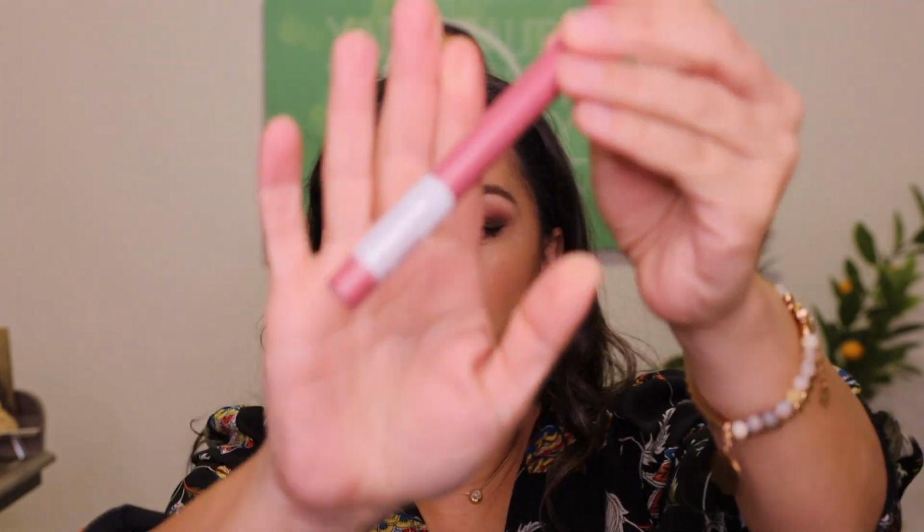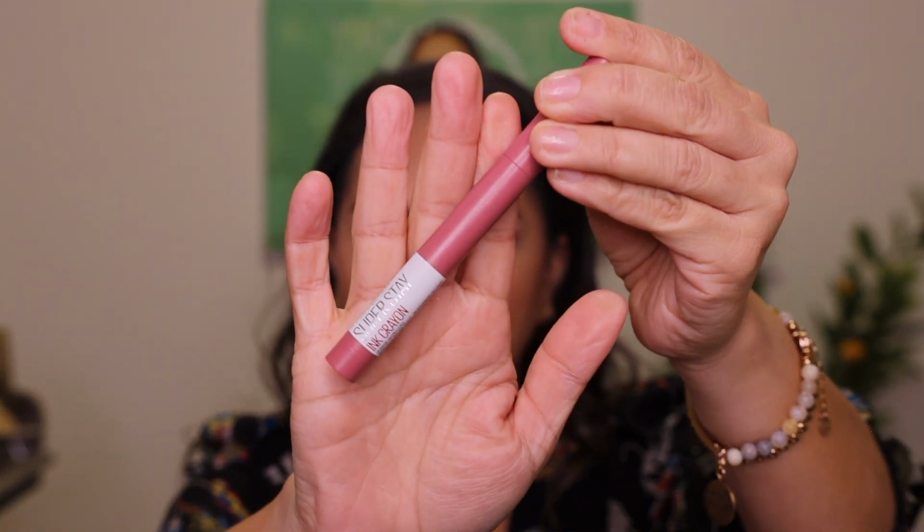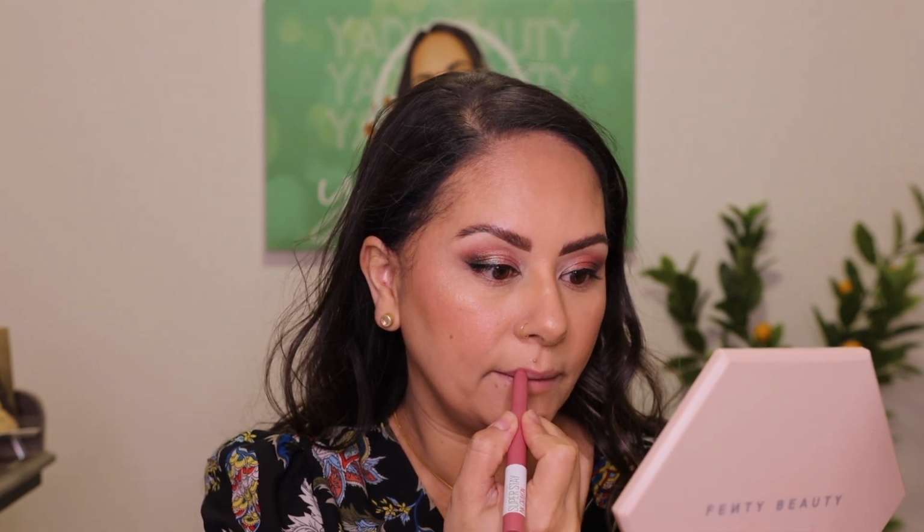Okay, the next one before I do my eyelashes is this Maybelline Superstay Ink. Do you remember these ink crayons? Oh my gosh, they're so pretty. They're so long lasting. It doesn't claim to be, well, I guess because it's Superstay, but it's not matte. They're gorgeous.